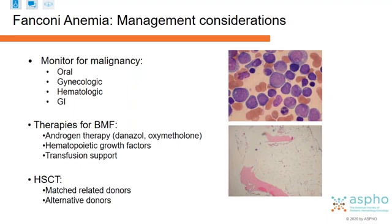With regards to management considerations, patients need to be monitored for both solid tumors as well as for myeloid malignancies. And current available medical therapies include androgen therapy such as danazol or oxymetholone, hematopoietic growth factors, and transfusion support. Transplant is also available for bone marrow failure, and there are special considerations when treating solid tumors given the exquisite sensitivity to both radiation and chemotherapy in this disease. Thus, early detection and surgical resection is a mainstay in the treatment of solid tumors. Patients should also be counseled to avoid tobacco, alcohol, and toxins, and to undergo surveillance for these solid tumors.